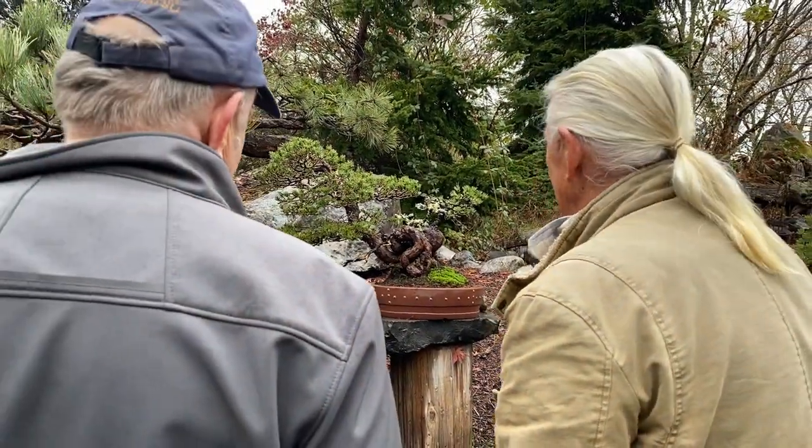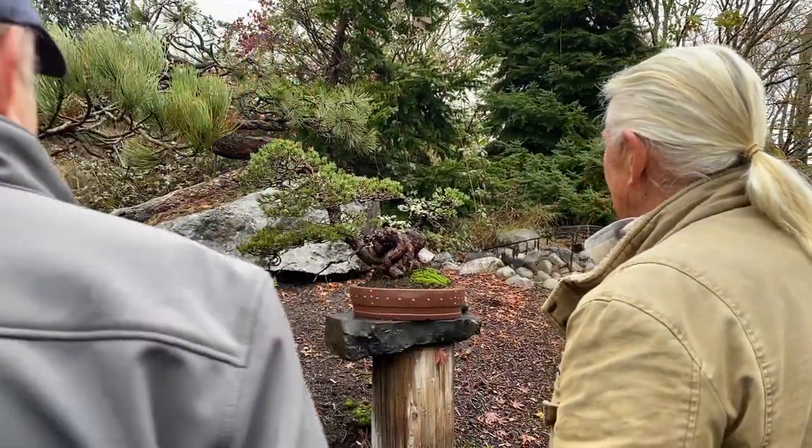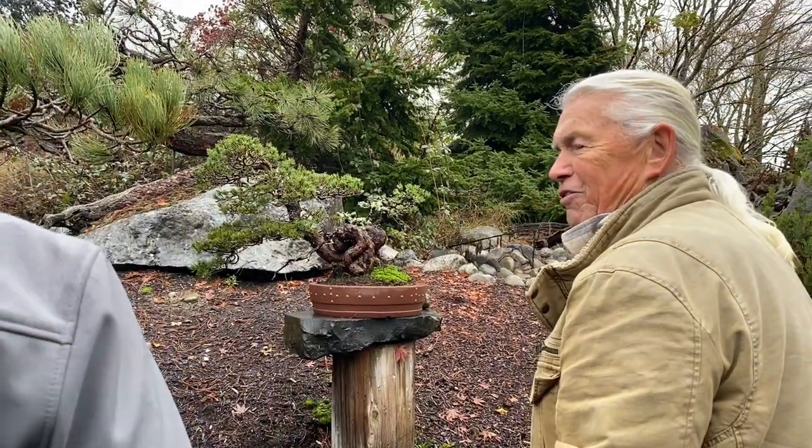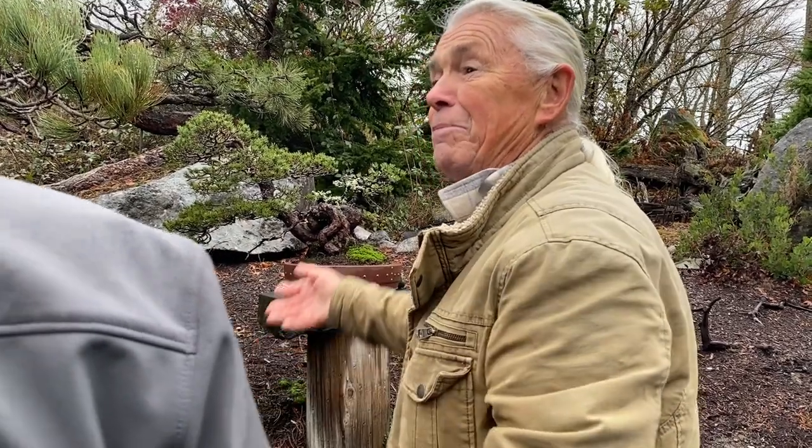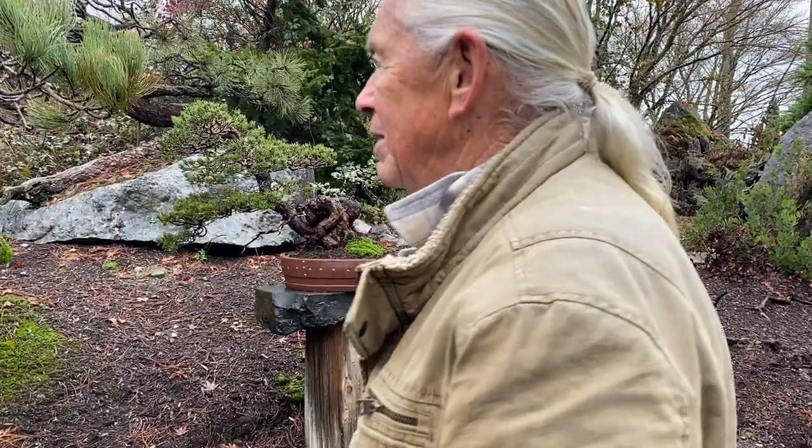That's a beautiful movement in that Scots pine. Yeah, I'll never forget finding that, looking down in a gallon can and seeing this little trunk coming up, but a real gnarly thing at the bottom. Wow. And then I put it in the ground for 40 years. And oh, well, that helps. Yeah. 40 years.